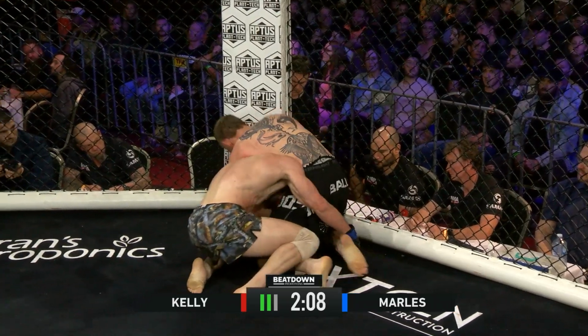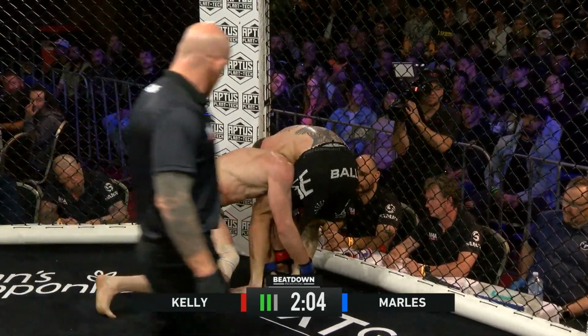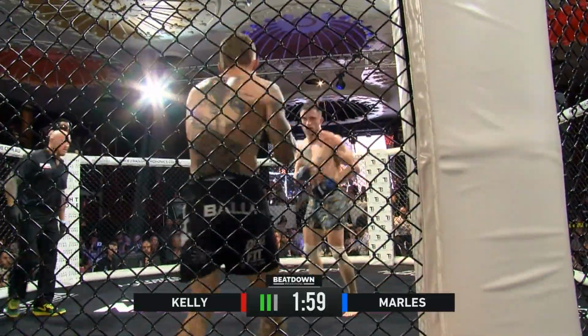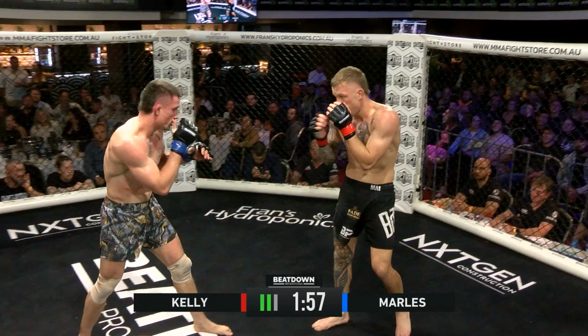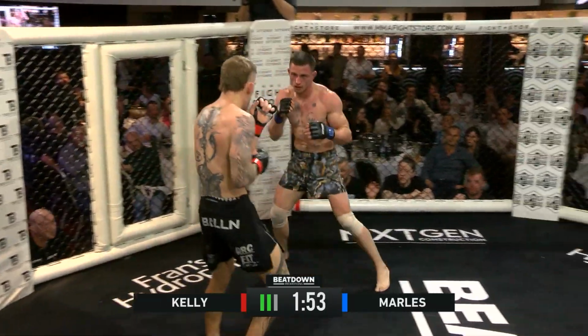Max is also doing a great job multiple times now. Yeah, these elbows, he's sneaking in as Sam Marles is attacking the legs. He's done that multiple times now on Sam Marles' takedown. It seems to make him apprehensive to keep trying to grapple. Pretty strange that Marles wanted to get back up onto the feet.